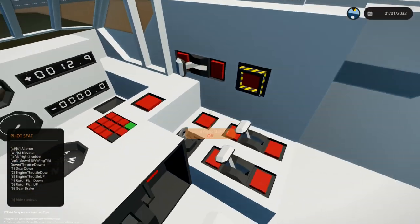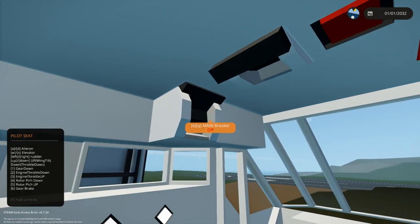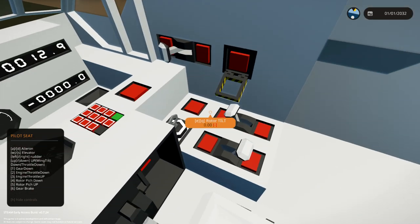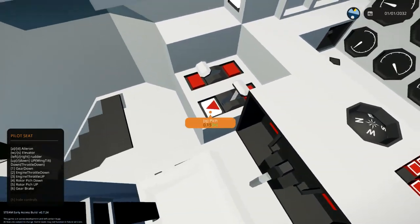Okay, how are we going to move it? I don't know. Engine on. All right, we can't do that. We need breakers. Main breaker. Good. Turn this on. What's that? No, we don't need that. Okay, main throttle, go. Good, fantastic. Gyro stability, sure. Pitch, go.